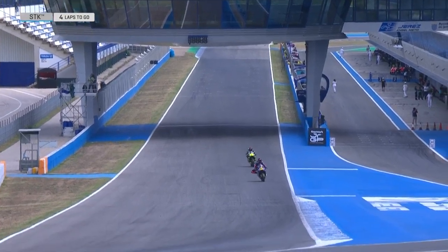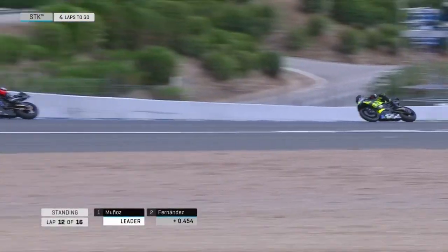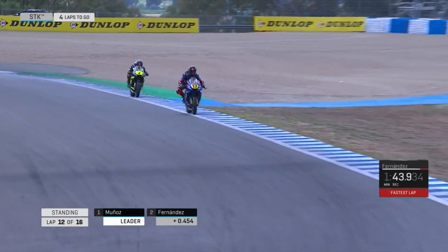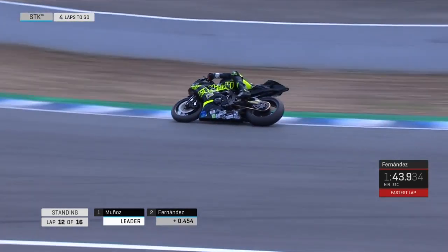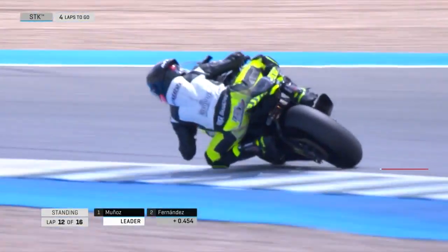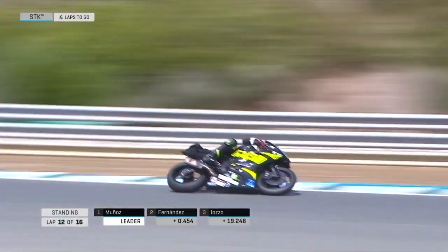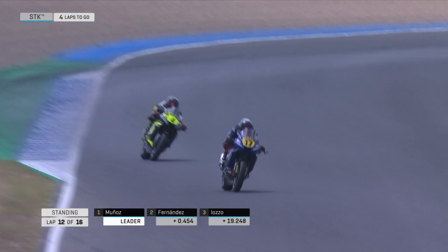4 laps to go. Danny Munoz leads the race by 0.4 of a second, as Fernandez drops it into the 43s, a 1:43.9. That's just 0.1 of a second quicker than Danny Munoz. So these two are really starting to drop the speed now. Well, that's 2 blistering lap times. Just to put that into perspective, the pole time from Danny Munoz yesterday was 1:44.159. Eric Fernandez, his fastest time of the weekend before this race, was 1:44.6.